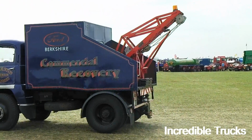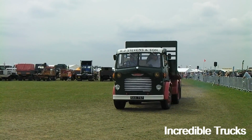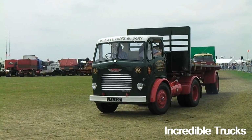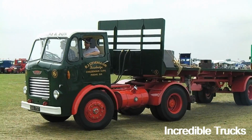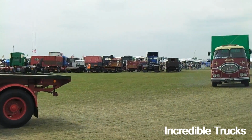Next we have the big Atkinson Venturer. Now this is ex-Antals. This is probably one of the most famous Atkinsons in the country, having drawn the Wall of Death and everything else with it. Working for Antals, pulling cranes, the race car Bluebird, all sorts.